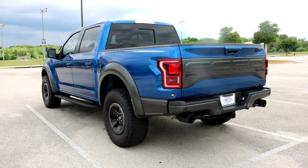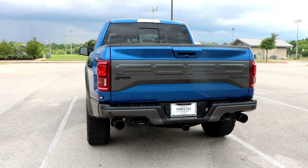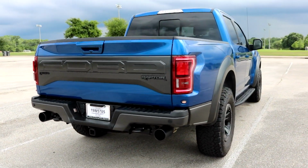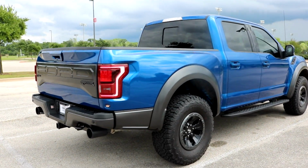I think that most people can agree the styling of the new Raptor is better than the first one. Not to say the first one was bad, it was a great platform for this one to build off of, but man, just looking at this thing driving down the road, it is absolutely one of the most aggressive things you can see on the road.